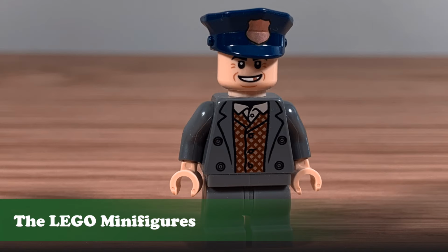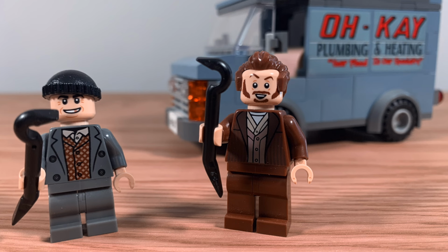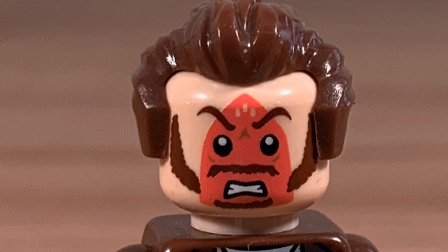Wet Bandits Harry comes with a police cap and an interchangeable winter cap, and Marv, who both have crowbars. A few figures have 2 faces, including Marv, with the imprint of the iron for a nice touch.